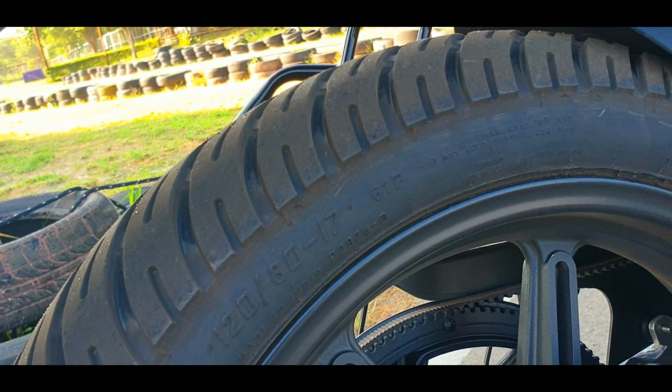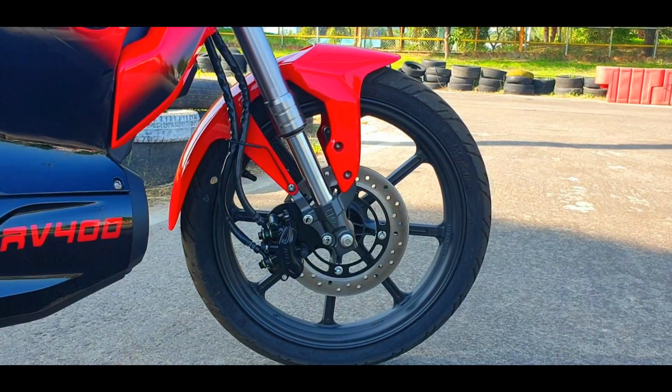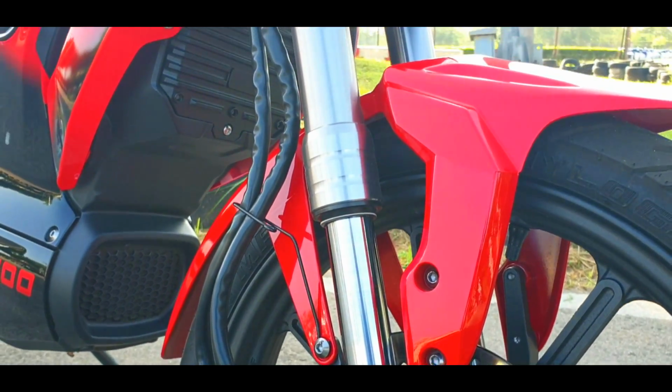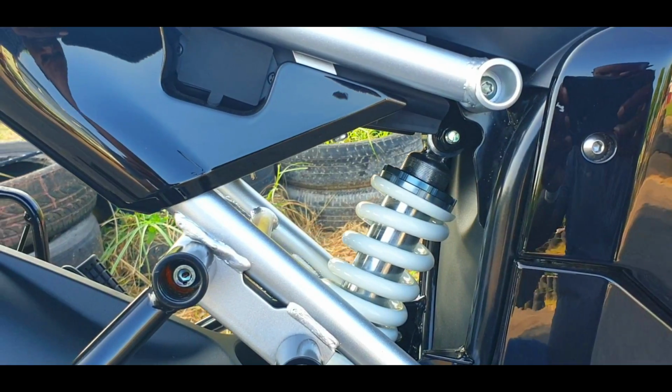Talking about the tires, we get MRF Zapper tubeless tires. We get 17-inch wheels with a 90 by 80 tire up front and a 120 by 80 tire at the back. The suspension is pretty impressive because we get upside down front forks to offer a good front end feel and a rear monoshock to offer sport bike kind of handling.